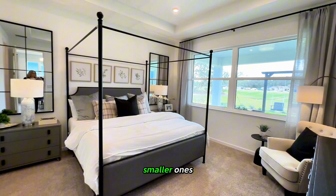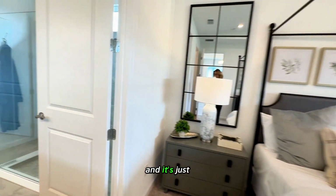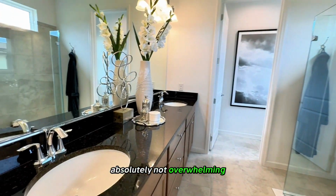So this is one of the smaller ones, but I mean, look at that poster bed. That's a king size for sure, and it's absolutely not overwhelming that room at all.